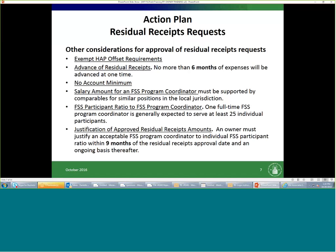No, great point. Residual receipts, yes, you're right. They are excess rental subsidy, and they're not used to pay operating expenses each month. And no, not all projects generate residual receipts. So it is possible that some of our properties wanting to offer an FSS program will not have residual receipts. So what happens then? Well, they'll have to find funding or resources from third parties in their community. They can look into joining an FSS program operated by their local public housing authority or another assisted housing owner. And all of this will be articulated in your action plan. Okay, thanks for that reminder.